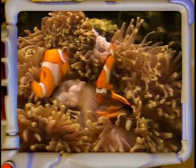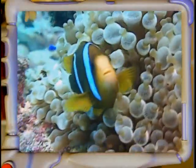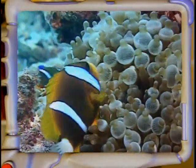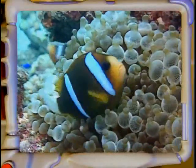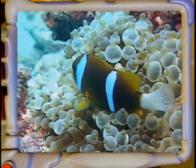And did you know that all clownfish are male when they are born? It is only the strongest clownfish that become female. You are joking. Oh, now that is funny.